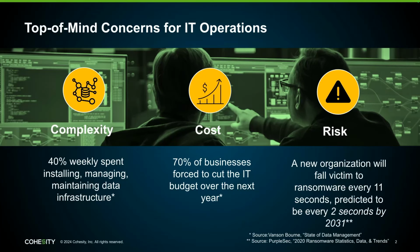And as Doug talked about, the risk with ransomware. This is a really fascinating statistic: every 11 seconds today, they estimate that an organization is going to be hit by ransomware. Now, think about that for a minute. Every 11 seconds, so five every minute. So in the next hour that we're talking, about 300 organizations will be hit by ransomware. That's a staggering number. And they're thinking in 7 years from now, that's going to be five times as many. So you're going to have five times more organizations hit.